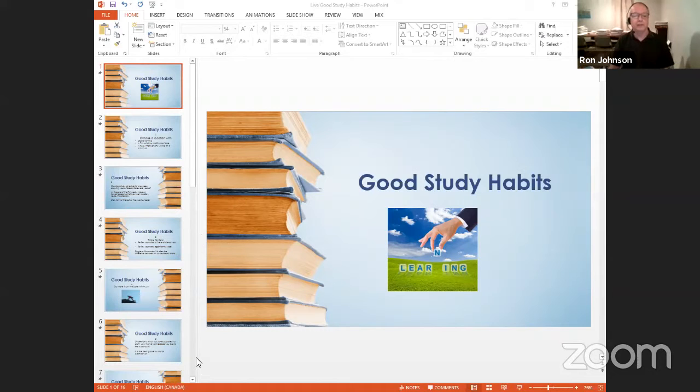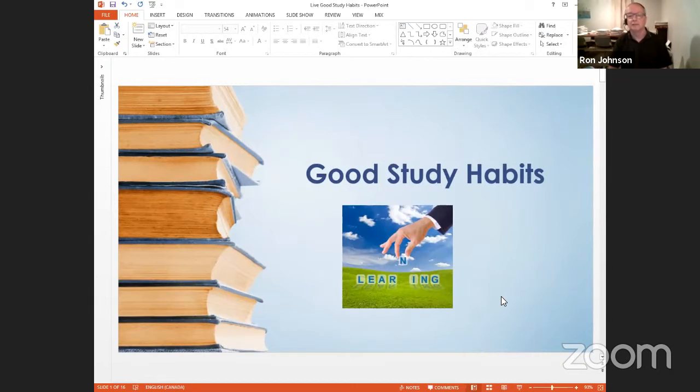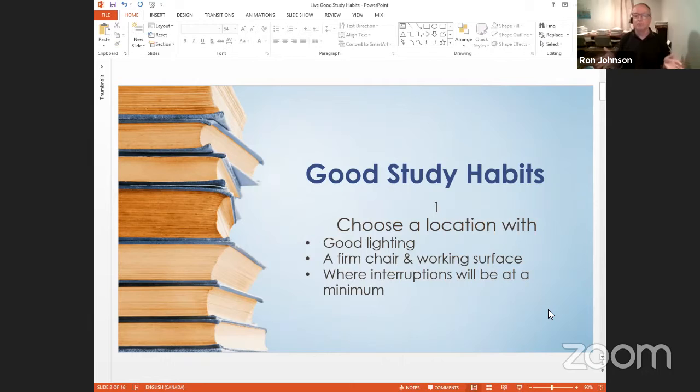Now I'm just going to make this a little smaller so that you can see this a little bigger. Good study habits. All right, let's get started. So choose a location with good lighting, a firm chair and working surface, and where interruptions will be at a minimum. I know this is not always possible.